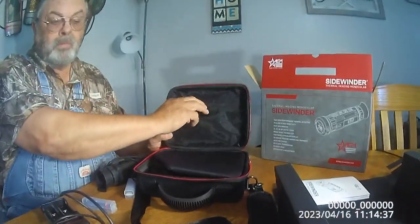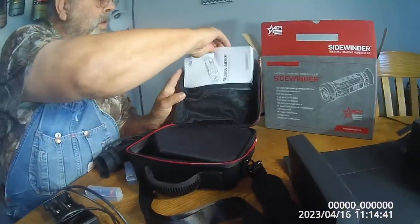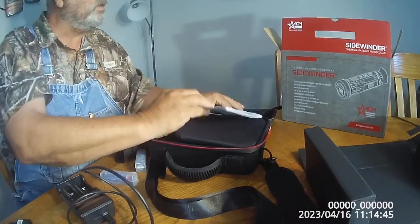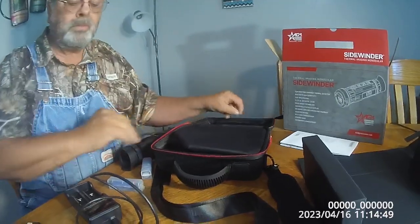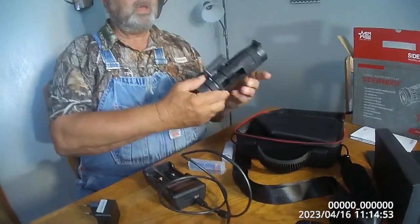It's got a zippered place in here. You're going to want to put your instructions in here. You know, most of us are not going to read them. I haven't read the instructions myself. The Sidewinder is here.